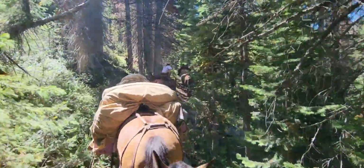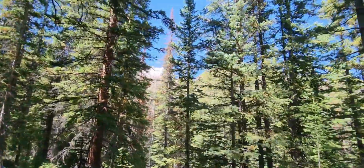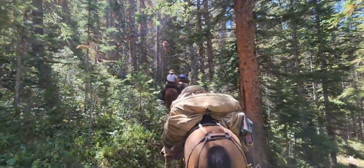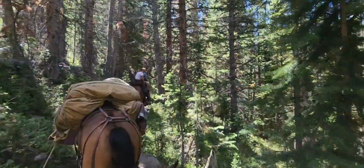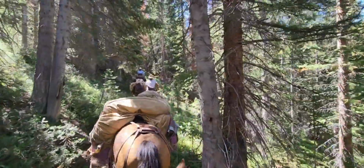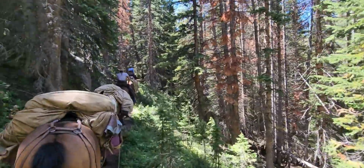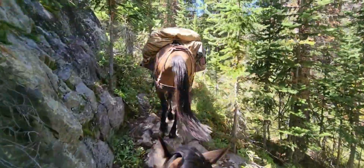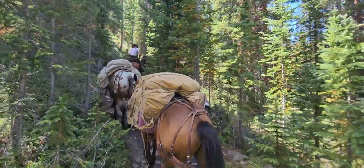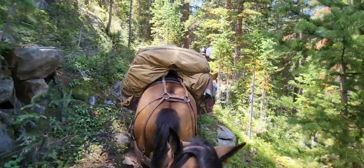Here we are climbing up on the south side of the canyon now. You can see the big old walls to the north. Just working our way up the canyon and over the pass. Pretty rocky.